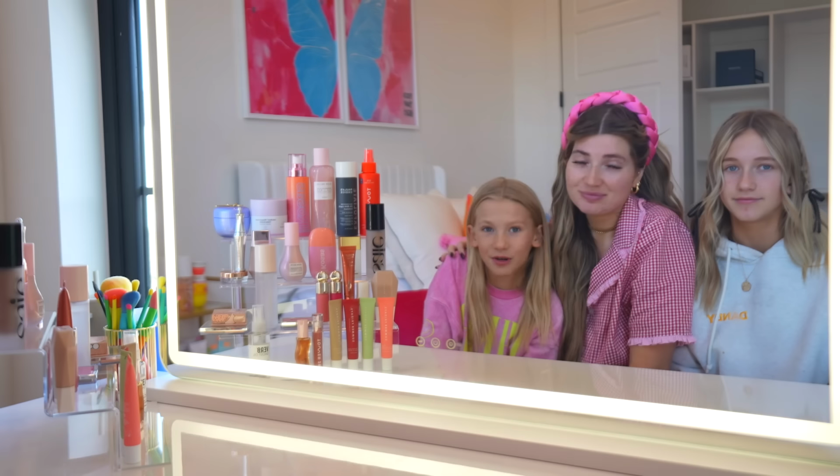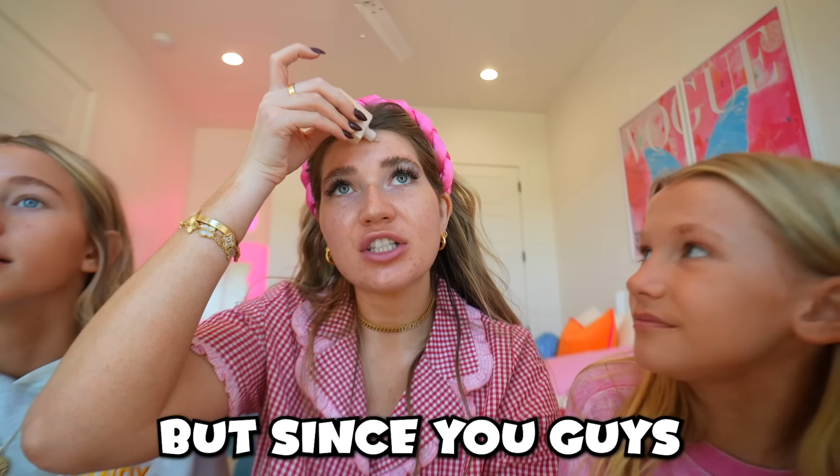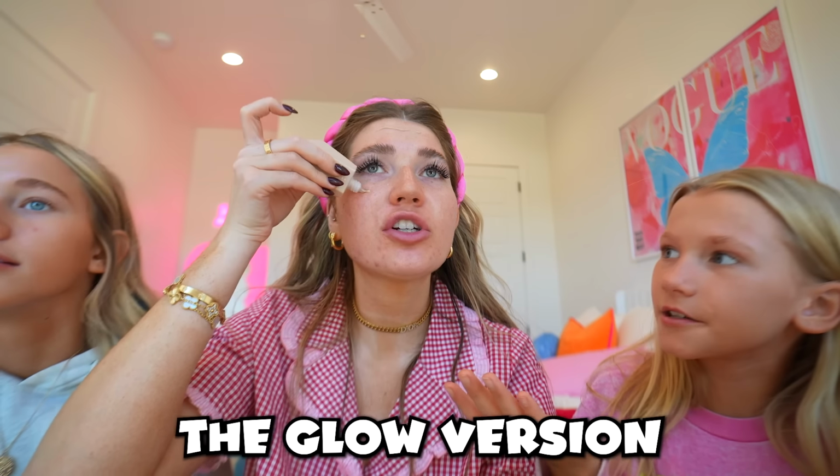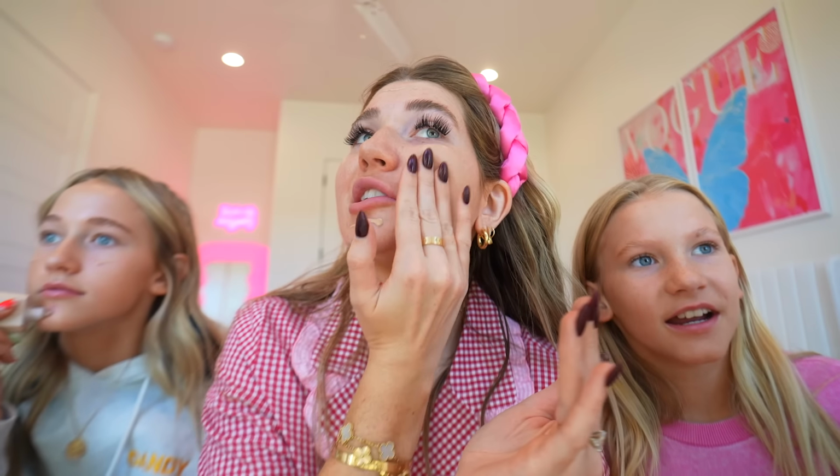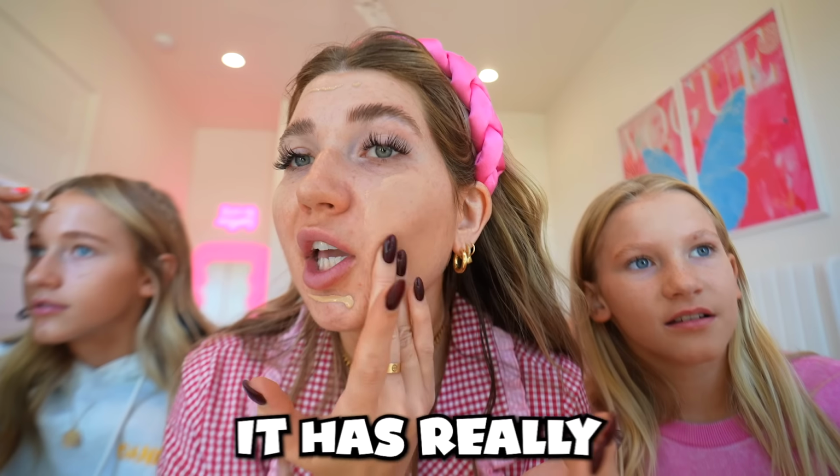They're both good. Then we're gonna use the Fenty Beauty Skin Tint. I'm excited about this, but since you guys didn't really like the glow next version, I don't know if this is going to be very much coverage. All right, let's blend this baby in. Let's see the color. Oh, that's foundation. Wait. No, it's a skin tint, but wait, it has really good coverage. Wait, why does my skin look so good? Do you guys see how good that looks? No, it's like blurring. Like that covers amazing.